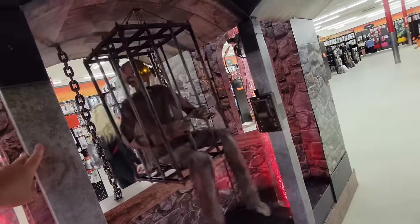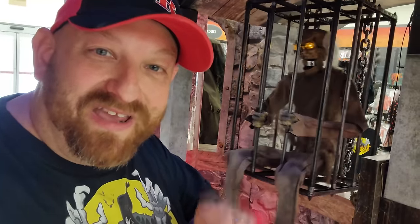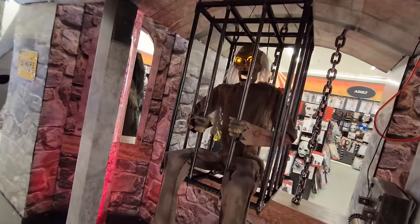Look at that, he is swinging really good. I think that's the best looking Barry I have seen in all the stores so far. I think that may be one of the best swinging props I've ever seen. Meaning that any swinging prop I've ever seen has basically just barely moved, but that guy is rocking. Barry, you got it going on. We're gonna leave him some stickers right here on the bubbles of death.